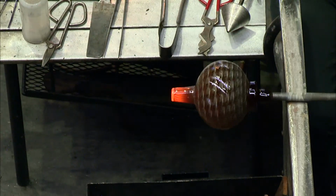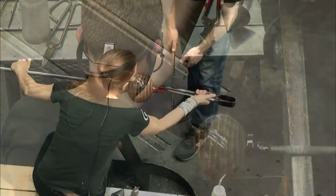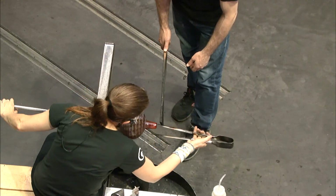I'm finding the inside glass is moving too much, so I just want to get a little surface heat in there. There we go, that's better.